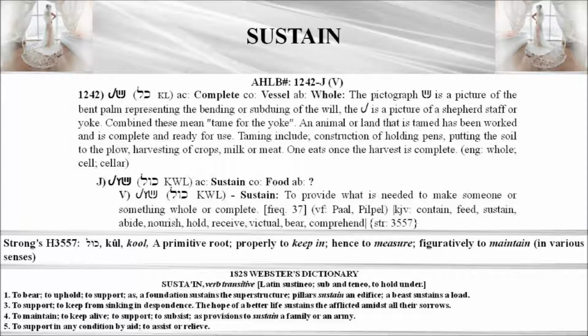Now I'm going to read what the 1828 Webster's Dictionary says about sustain. And as I read these, I just found it so intriguing to think about all the scriptures that come to mind and our behaviors towards being the bride. Number 1, to bear, to uphold, to support. As a foundation sustains the superstructure, pillars sustain an edifice. A beast sustains a load.